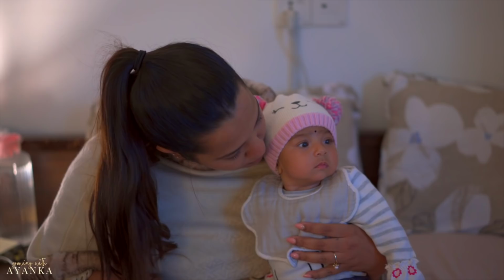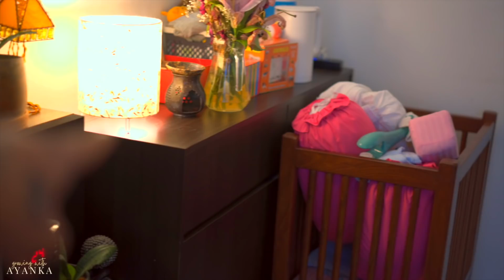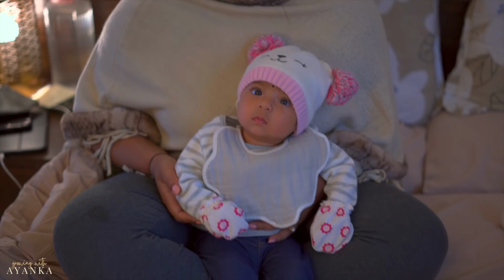I like this one. So we got a new cupboard. The Sano one has become too small, so we shifted this cupboard from here to there. And now there's going to be another cot right here. Who is excited? Mama. Who is excited? There we go. There's the salmon.